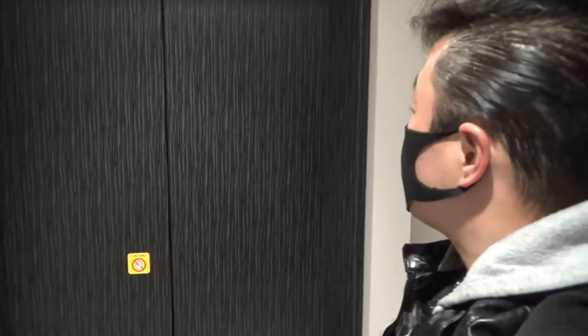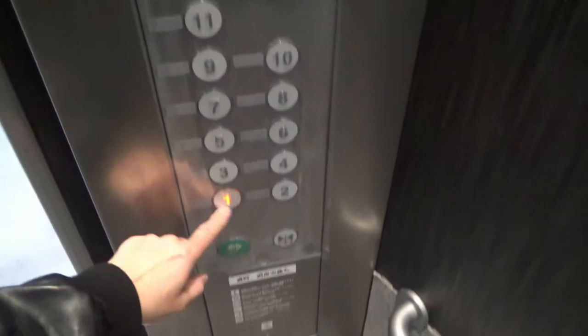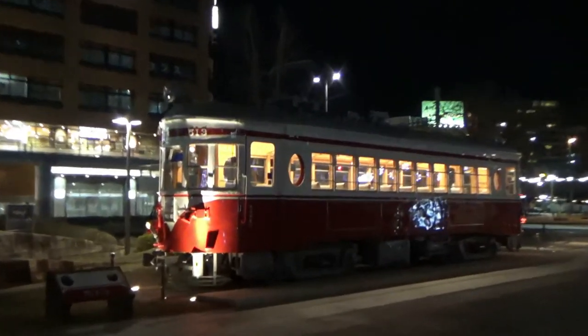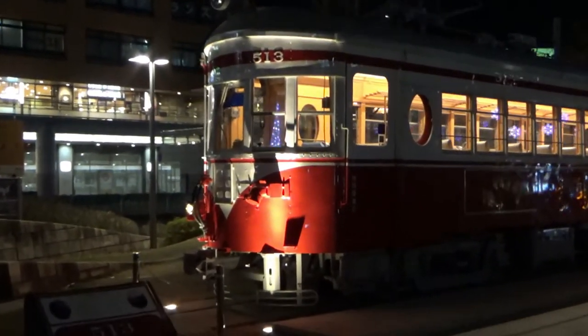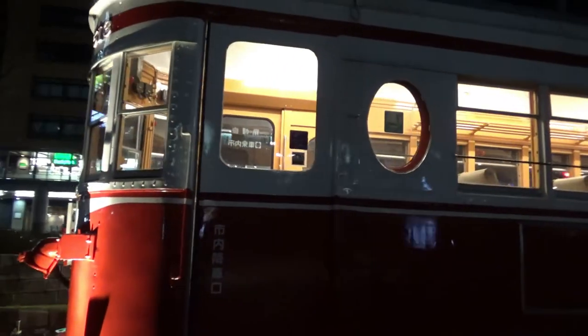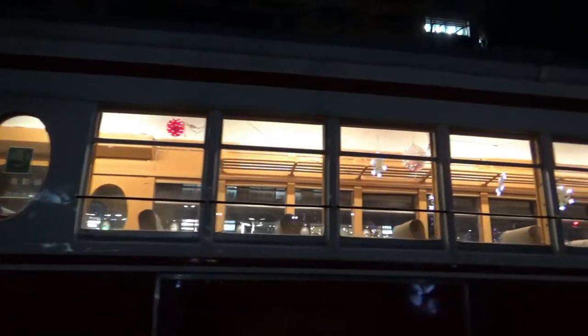It is approaching 6 p.m. and I am getting hungry. So I'm going back towards Gifu Station for some dinner. It goes up to the 11th floor. Hi guys, I'm in Gifu, in front of Gifu Station, and look at that streetcar. Wow, that is so Toronto-like. Wow, look at it. It has Christmas decorations in it.